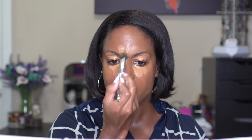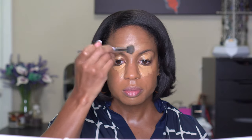And then I'm gonna use my brush and I'm just going to start in the middle. And just gonna brush that. I like to use this to help smooth out the edges. And then I just pat in the areas that I need the most coverage.